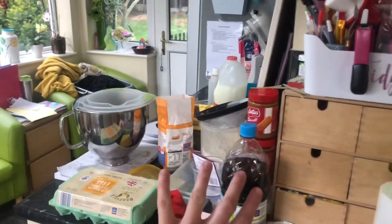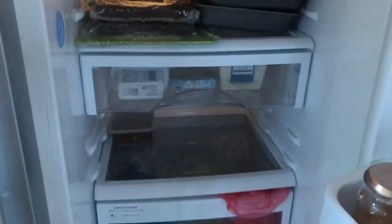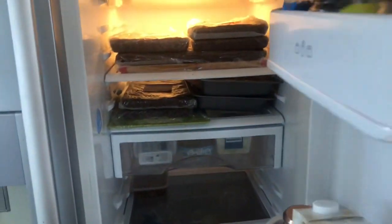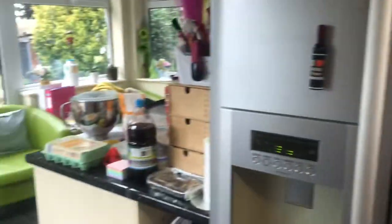As you can see, it's an absolute mess. And then in here, all the brownies. So these are the 2 trays of blondies that are currently cooling, and then we'll take them out. So that is the current update.